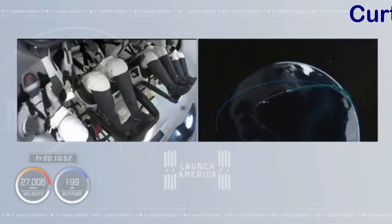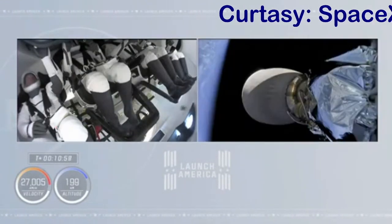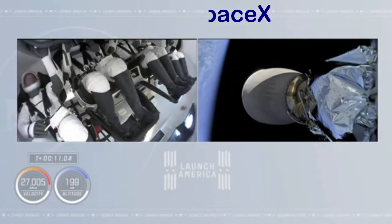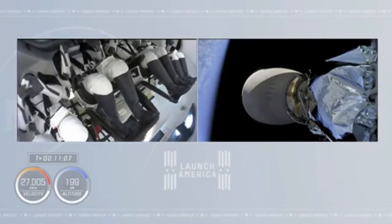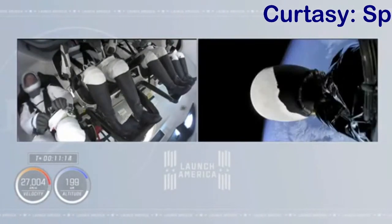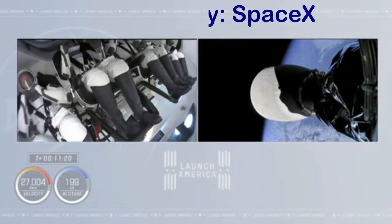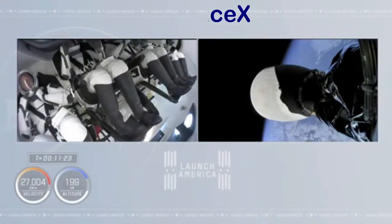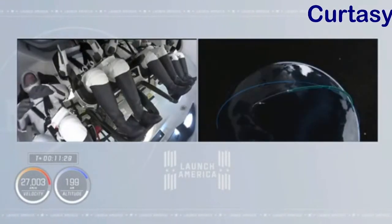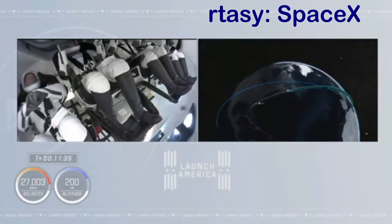All right, we're getting shots of the crew in orbit. I'm looking for that 0G indicator. Can't seem to see it in this shot, but we have a minute to go until we have spacecraft separation. Dragon traveling at nearly 17,000 miles per hour at an altitude of 124 miles. Again, the 4-person crew of Endeavour is in orbit right now. Less than 30 seconds until we have spacecraft separation.